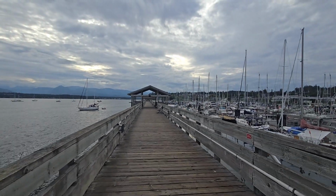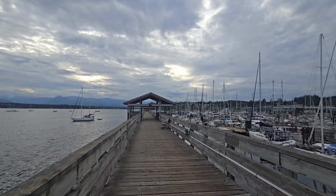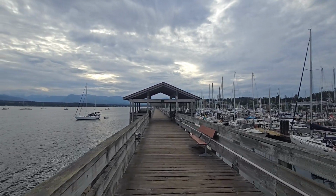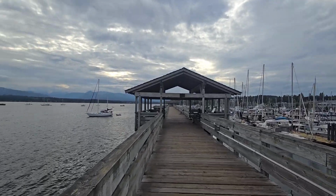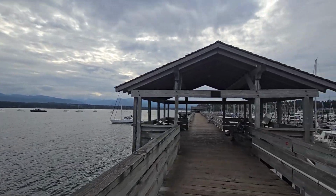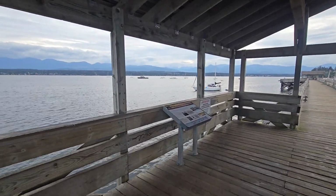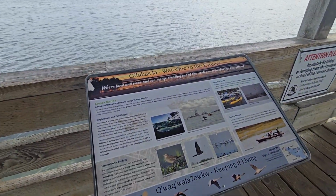So when we are walking on this track, see both sides the sea and the boats. Wow. So I might go and sit, like this is a sitting area also. Yeah, a lot of bird species.